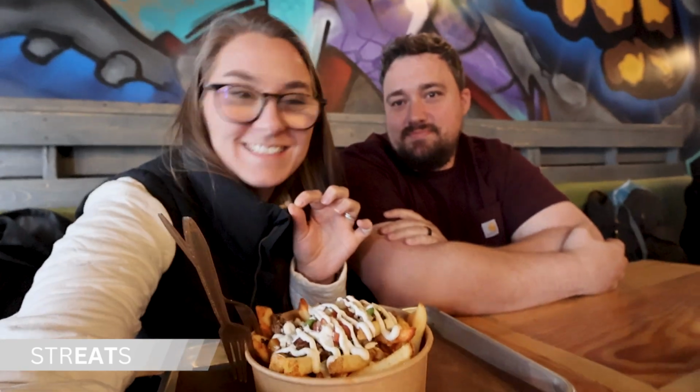Next up on our Calgary food tour is some poutine. I read online that this place, SrEATs, has the best poutine in town, so we're gonna give it a try. Actually, we're gonna give a Mexican style poutine a try. They have a lot of different things too: a Mexican, a pierogi, and a chicken and waffle poutine. Definitely interesting flavors. So let's give this one a try, see how it is.